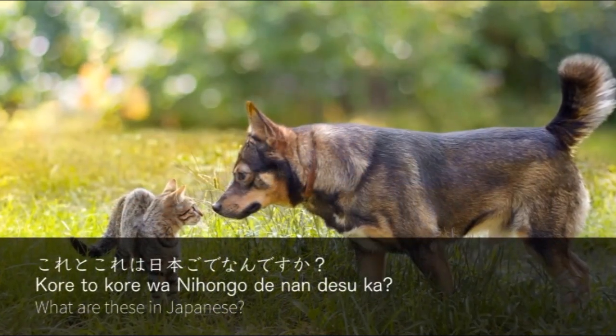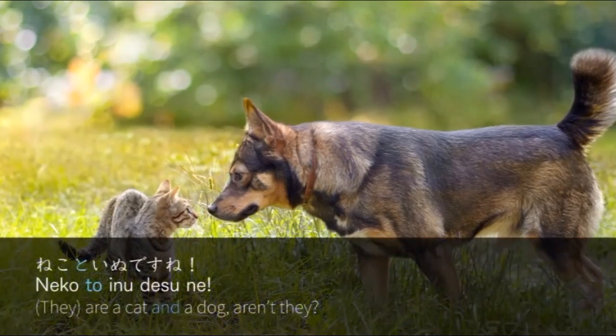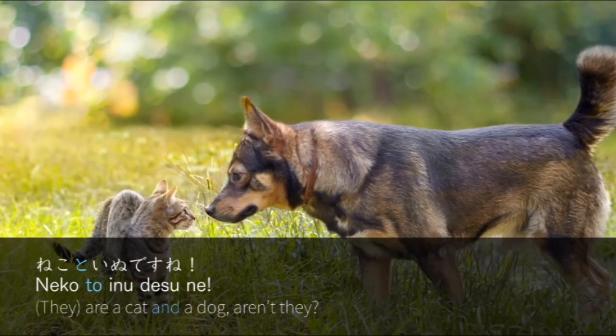This pattern of saying something to something used the particle to, equivalent to the English and. For example, これとこれは日本語で何ですか？ 猫と犬ですね。 猫と犬。 とてもかわいいですね。 But this と can only be used to combine nouns. For example, we have already seen the sentence.